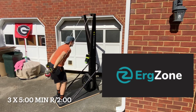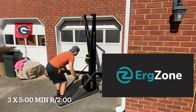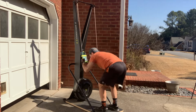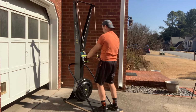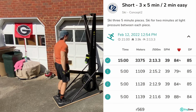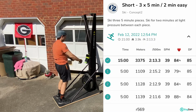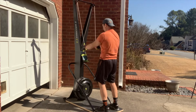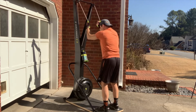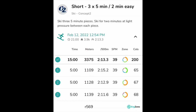All right, we took it outside for a 3 by 5 minutes with 2 minute rest, if I remember correctly. Totally forgot to hit screen record on my ErgZone, so that is my bad. But here's some various camera angles and a couple of slices into those various 5 minutes. And you know, those are kind of chunky pieces. When you've gotta go 5 minutes, it's going to be 1,000 or 1,100 or maybe even 1,200 meters at times.